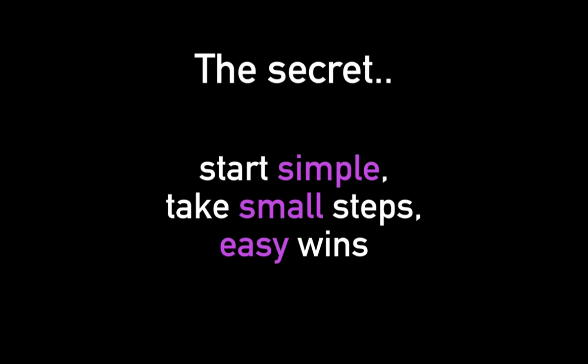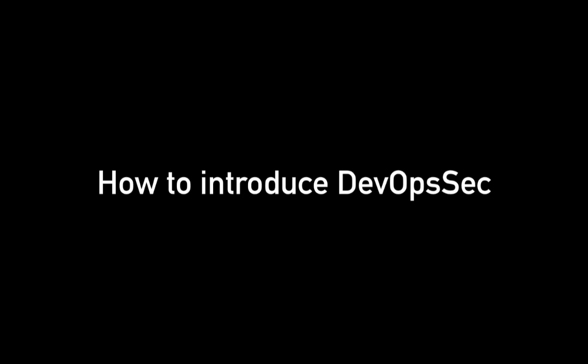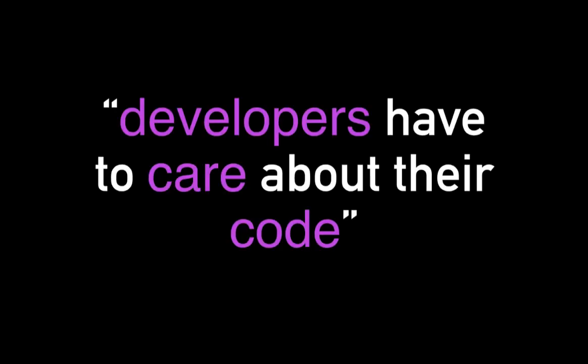So how can we introduce DevOps with security? The thing to remember here is that a developer's job isn't just to write code. It's about writing running software that works well. It needs to be reliable and it needs to be secure. So if we build QA and security into this process, ideally in an automated fashion, we can establish these really simple feedback loops that bring this value.